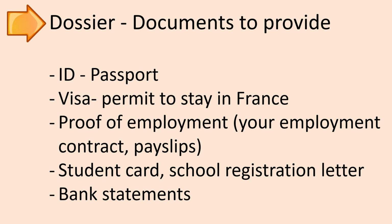If you're going to be a student in France, you might have a student card already or not, a school registration letter to show that you are going to be a student in France. They may even ask for bank statements. And if it's the case, any paper which will come from your country will have to be translated into French. And this not by a friend, but by a company, a registered company, okay, an authorized body. And that's how it will be accepted.